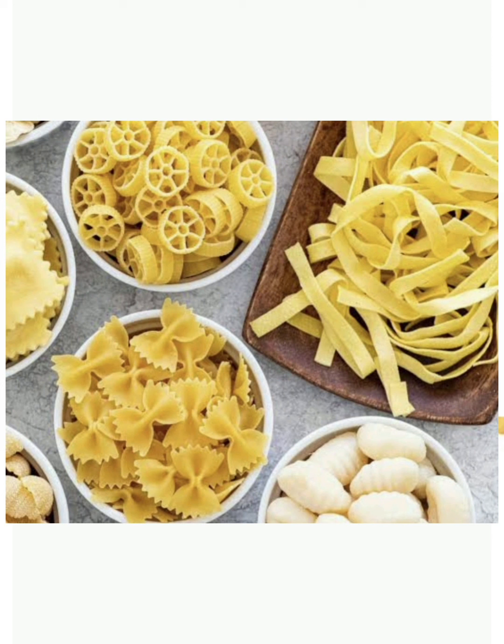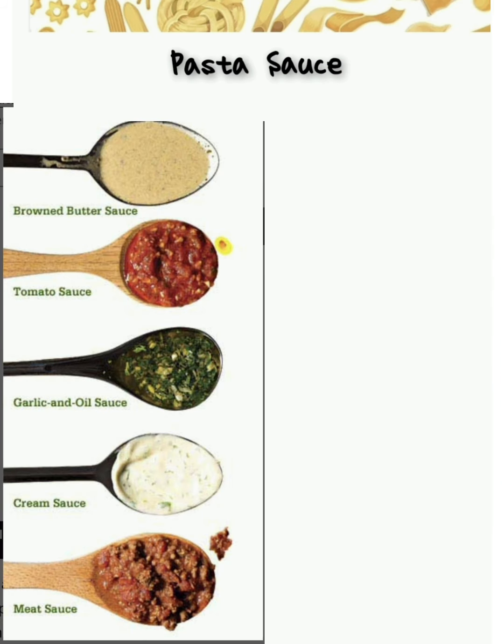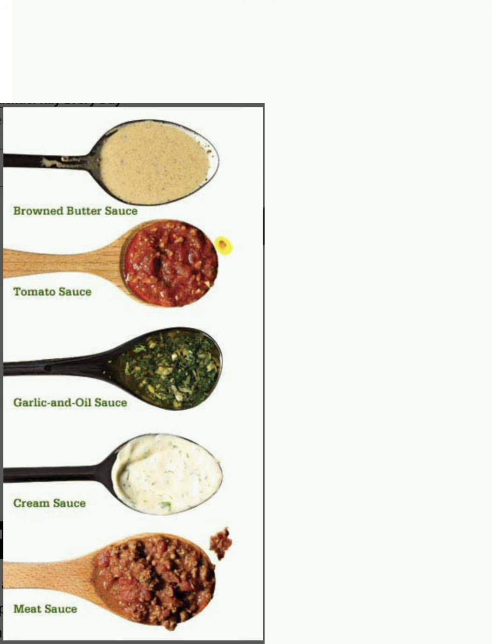There are many varieties based on the shape and the region they're from. Pasta sauce. Think marinara: tomatoes, garlic, onion, olive oil, and basil. This is Italy's most famous sauce.